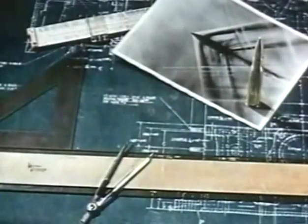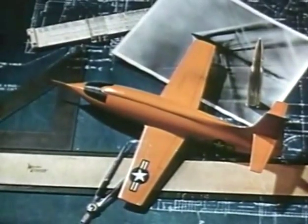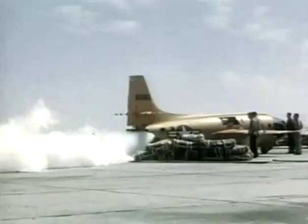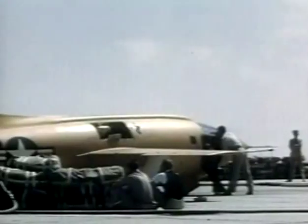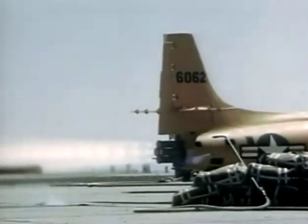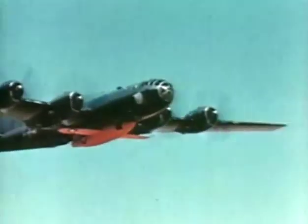The Bell XS-1, its fuselage patterned on the lines of a .50 caliber machine gun bullet, was designed to fly at speeds in excess of Mach 1. The Air Force, with NACA support, conducted an accelerated test program with the first X-1, with the goal of quickly reaching Mach 1. The rocket-powered XS-1, later redesignated X-1, was carried aloft by a modified B-29.